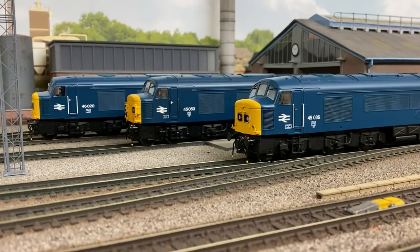These 45/1s were later fitted with high intensity headlights on the nose, which incidentally Bachmann has never chosen to model. No Class 45/0s were fitted with this headlight. If you want a 45/1 with or without a headlight, you're going to have to wait for the eagerly anticipated Heljan model, which is arriving later in 2021.